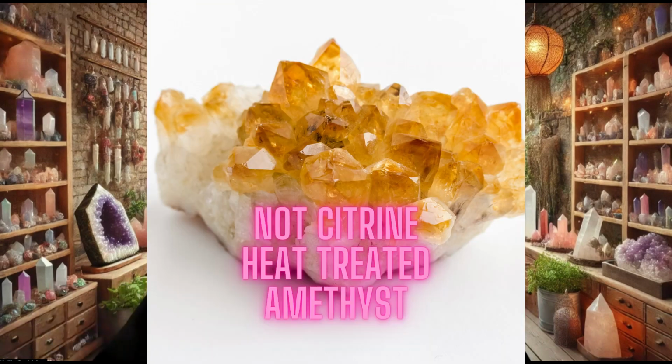Natural citrine is actually quite rare, and because of that, what you see on the market is typically heat-treated amethyst being sold under a trade name of citrine. Drives me nuts, but that's why I'm making this video. You'll know how to spot real citrine.